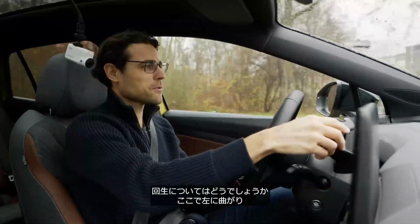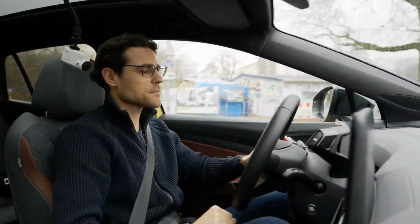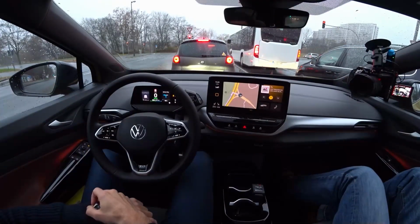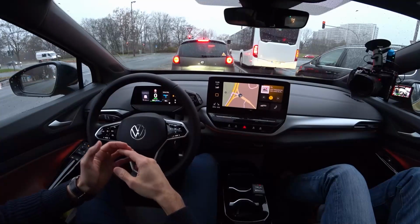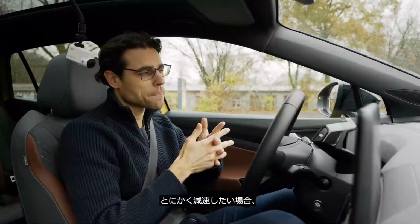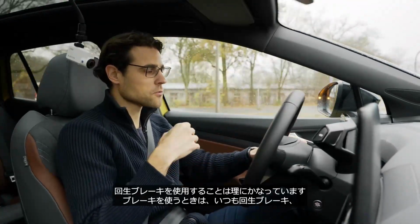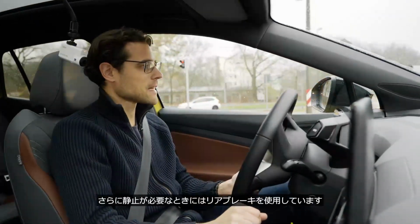And what about recuperation? So far I was in a drive mode. It's again here turning left. And I'm just hitting the brakes and then recuperation is being done, regenerative braking. And that's more like, when you have the rolling effect, it can be more efficient when you let the car roll. However, if you want to decelerate anyway, then it also makes sense to use recuperation, of course. And you're always using that when you use the brakes. And just when you need even more braking power, then actually the real brakes are being applied.